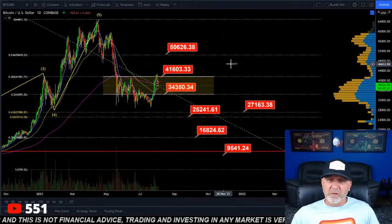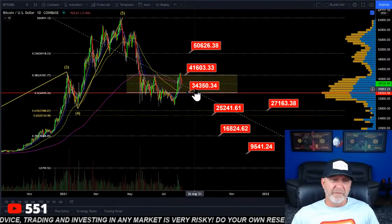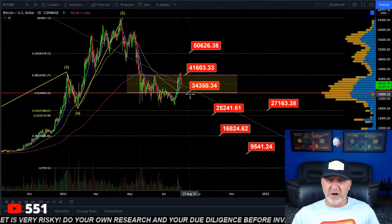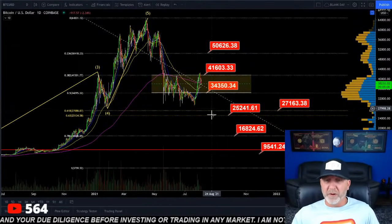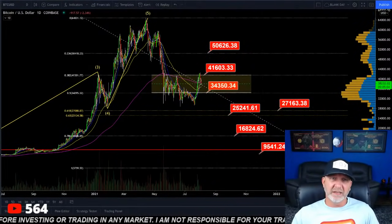Right now, if you look at this, we are just ranging in between the 0.382 fib and the 0.5 fib, which is 41.5 and 34.2. Still in this little range here. Another break of this 34.3 area, it's probably going to get pretty ugly. We'll most definitely see that 25.2 to 27.2 at least at that point.